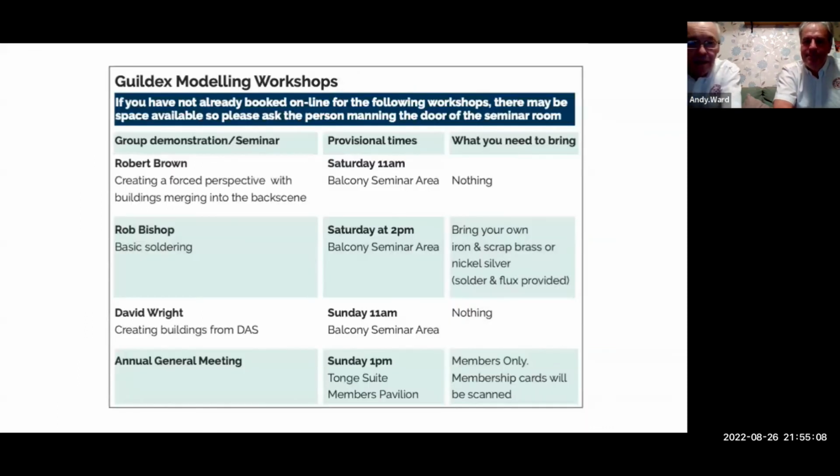There's Gildex modelling sessions as well. Do go on to our website and click on Gildex under events in the drop down menu. So at the very top you've got events, and then click on that drop down menu, it says Gildex, and it will take you to a very good menu of all the different aspects. So you can go to what you want rather than scrolling. And if you click on the workshops, you can actually book for any of these sessions.